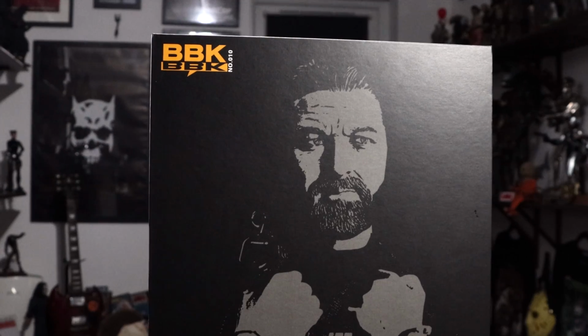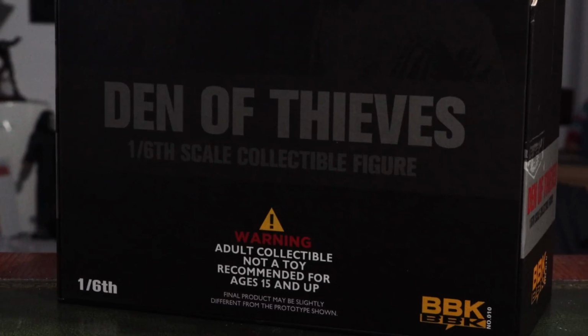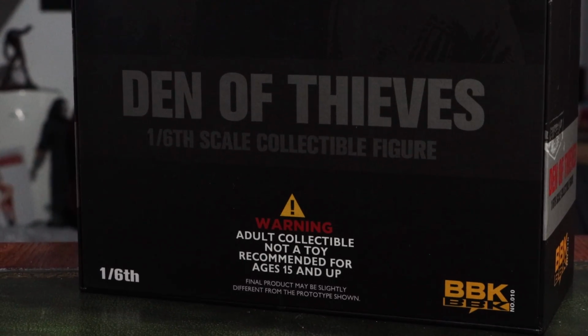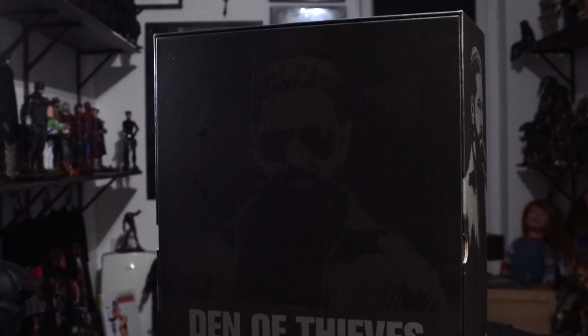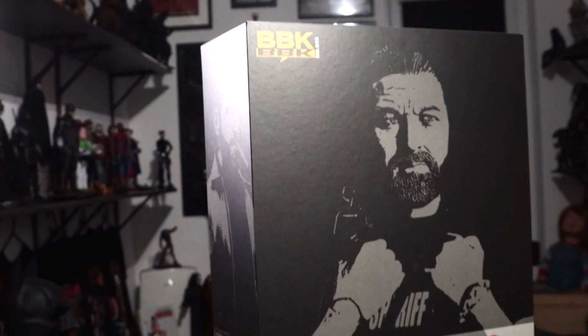But yeah, the box looks nice enough. What's on the back? Collectible, adult, not a toy, recommended for ages 15 and up. There's no videos on YouTube that I could see of this figure, so at least there'll be a video on YouTube now of the piece, and if anyone is a fan of the movie and is interested in getting the figure.